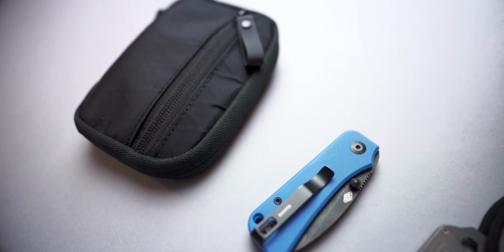And that is it, y'all. That is EDC pouches in a clamshell. I hope you enjoyed watching this one and got something useful out of it. This is how I'll use my everyday carry pouch, at least until I get my hands on a Garage Built Gear Mighty pouch.